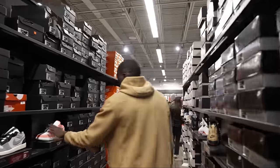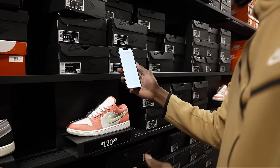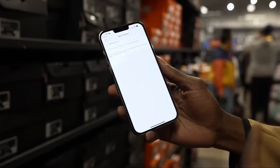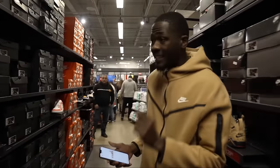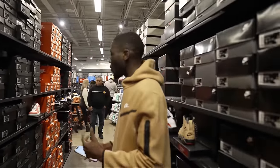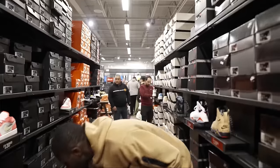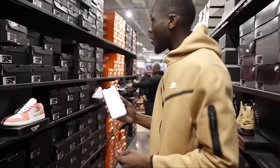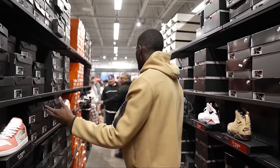We also have a Jordan 1 Low here. Let me look up this. So right here, they don't have the product. So now I'm able to list it and determine the price here. So that's the benefit as well. A lot of sneakers are not on the Amazon platform, so I can determine the price and make some money. But let me see on a different size. See, again, it's not on there. So this is a sneaker that I can potentially get as well. Nice colorway, you know, not too bad.